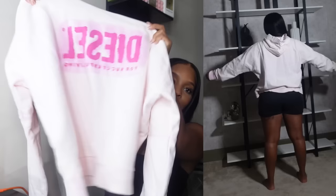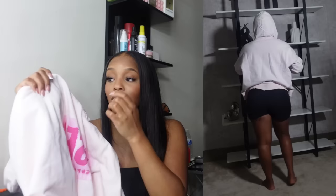It's actually way bigger than I thought. I got a size 16. I probably should have got, what, a 14. I like the way it fits, though. It gives like an oversized feel.